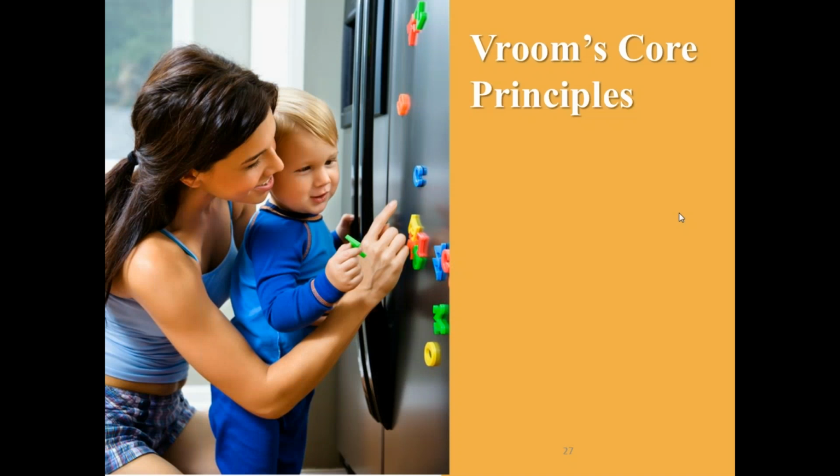So we also wanted to share with you Vroom's core principles. These principles guided how they developed their tools and resources, but also their approach to families. So Vroom's core principles are to withhold judgment. So when engaging with parents, it's important to remember, and Vroom's message also is that they want parents to hear positive messages and not corrective messages.